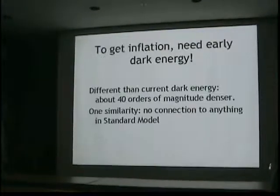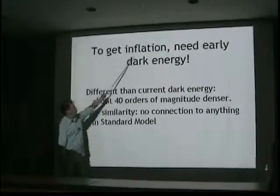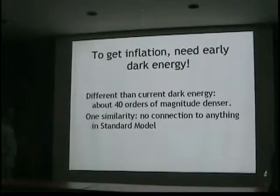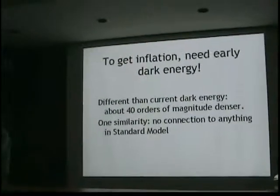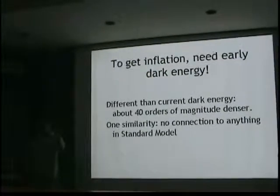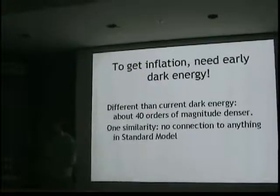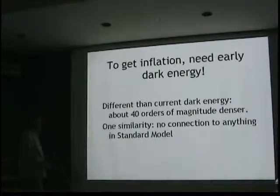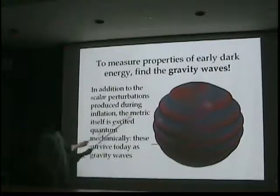What that means is that to get inflation, and to get these synchronized peaks and troughs in the microwave background, you had to have some early epoch of dark energy. You might have heard about the current dark energy. There is evidence from the microwave background that there was an early epoch of dark energy. This is much different. It's got a much different energy scale, and it happened at a much different time. But one thing is similar, and that is that neither has any connection to anything in the standard model. So these pictures of the microwave background convince us that there is indeed another piece of physics beyond the standard model. And there are ways of testing this theory of inflation.